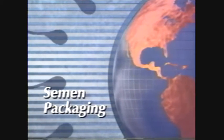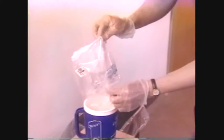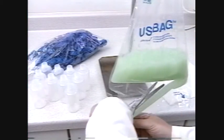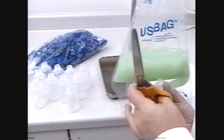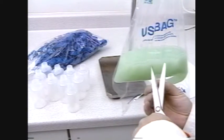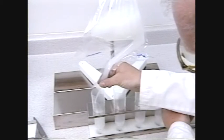Semen packaging. In smaller labs, bottles or tubes can be filled with Minitube's U.S. bag with spout. During semen collection, the gel is filtered by the built-in filter. After removal of the filter, the lower portion of the bag is used for further processing. Then, after addition of the extender, the bag is cut along the lower lines to result in a dispensing spout.